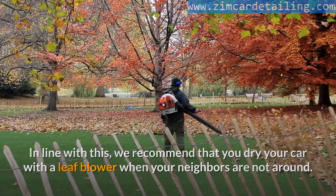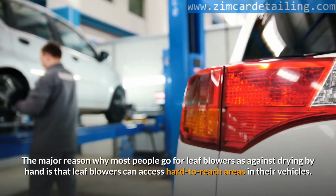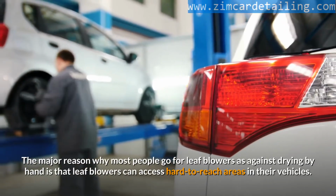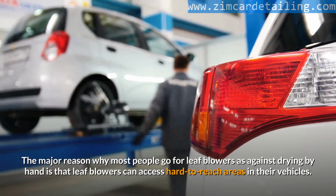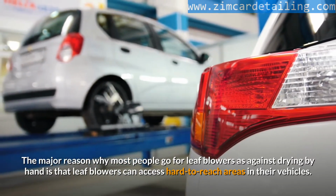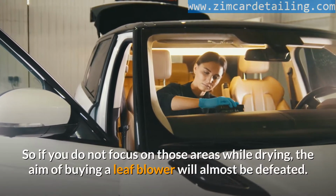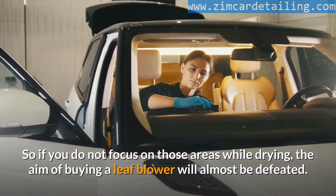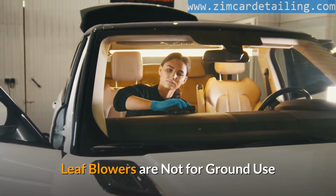Focus on hard-to-reach areas. The major reason why most people go for leaf blowers as against drying by hand is that leaf blowers can access hard-to-reach areas in their vehicles. So if you do not focus on those areas while drying, the aim of buying a leaf blower will almost be defeated.